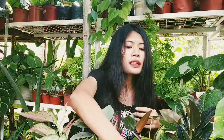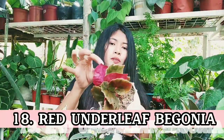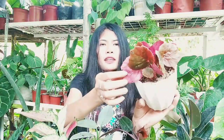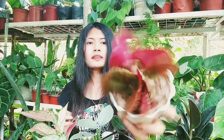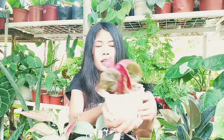So, next on my list is this red underleaf begonia. So, as you can see, and it's shiny, especially if it gets exposed to sunlight. So, yeah, it's just so cute. Because of the size, you can use it as just a tabletop, right?